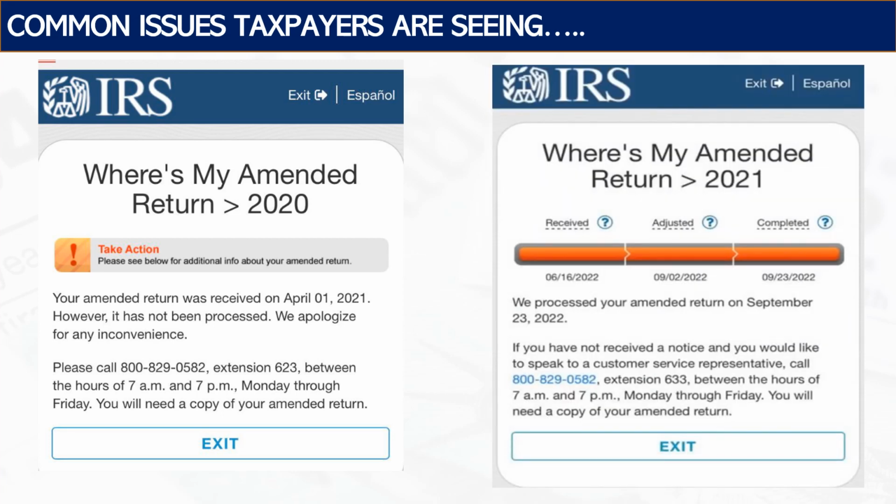The other message that some people saw for 2021 returns, you'll think this is a great message. It was received, it was adjusted, and it was completed. You can see that happened between three months, sort of from June to the end of September. But a lot of times, just because it's completed, it doesn't mean that your refund is coming. Because what it could mean is that the initial processing is complete. You probably would have got a notice from the IRS. If you haven't, you should call an agent, but it could take a few days to get the notice.